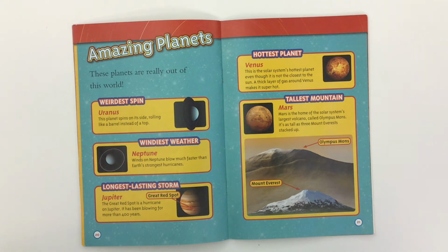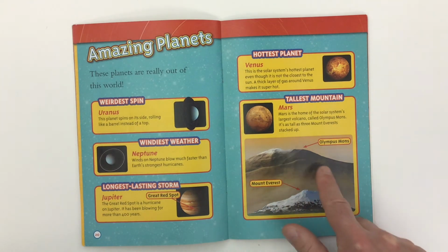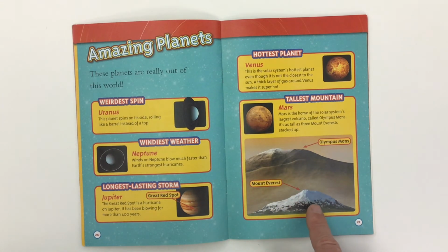Tallest mountain, Mars. Mars is the home of the solar system's largest volcano, called Olympus Mons. It's as tall as 3 Mount Everests stacked up. Here's a picture of Olympus Mons compared to Mount Everest, the tallest mountain on Earth.